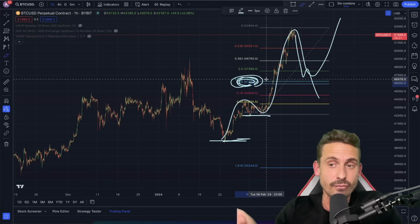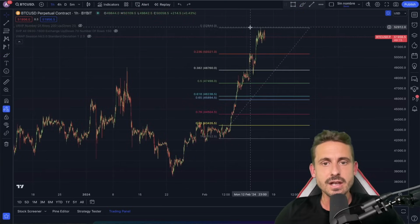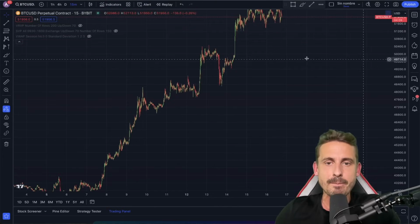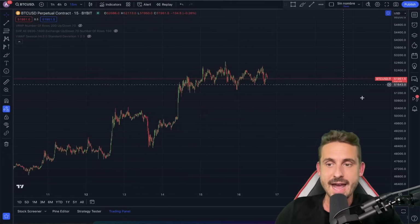Of course, that is if we do correct all the way down there. We might just get a smaller corrective move and then continue to the upside. So what if we do get a smaller pullback? Well, let's zoom in on lower time frames, of course, and talk about the scalping day trading opportunities that could happen in between today and tomorrow.